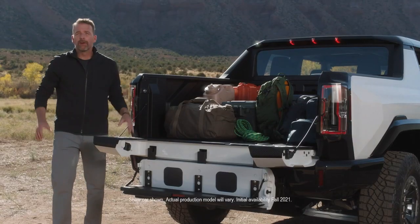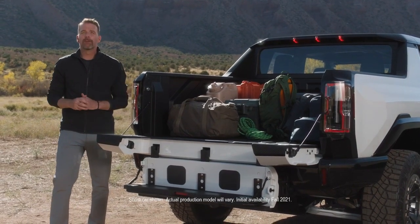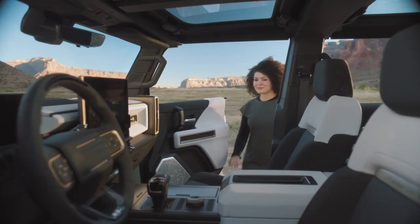Raising and lowering these two tailgate panels in a different combination allows Multi-Pro to take on a variety of different roles. And it fits right in with the GMC truck family.